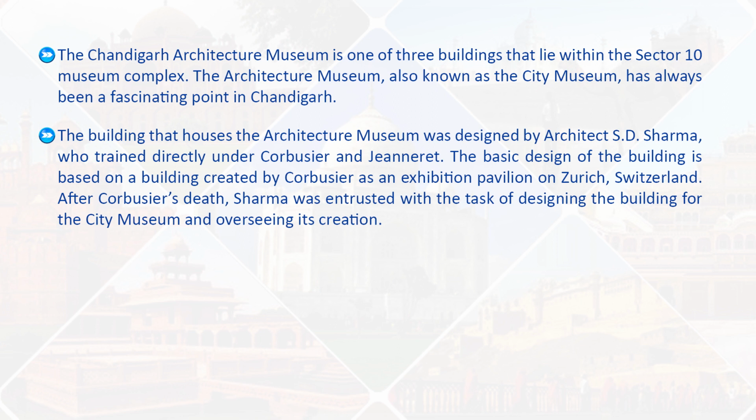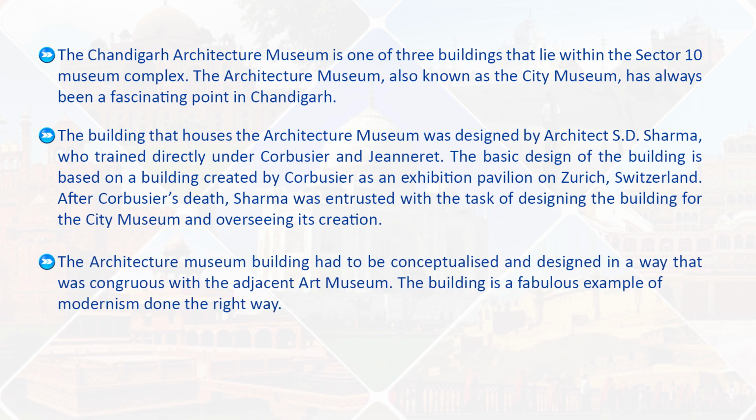The basic design of the building is based on a building created by Corbusier as an exhibition pavilion in Zurich, Switzerland. After Corbusier's death, Sharma was entrusted with the task of designing the building for the City Museum and overseeing its creation. The Architecture Museum building had to be conceptualized and designed in a way that was congruous with the adjacent art museum. The building is a fabulous example of modernism done the right way.